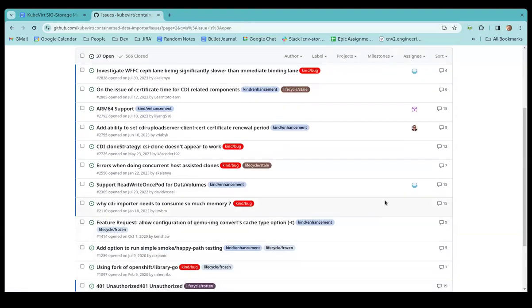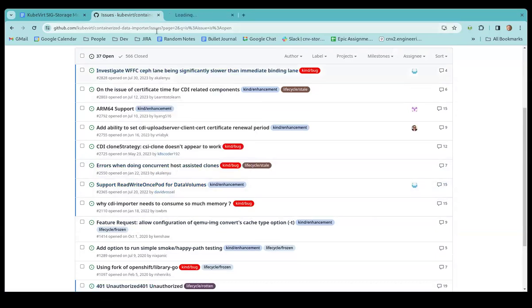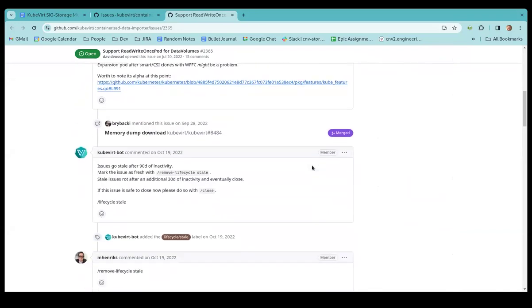So maybe the read-write-once support for data volumes. I don't know if we had some new information about that or if we decided to move forward on implementing that. We've had a question about it inside Red Hat, but no follow-up, just curiosity, I guess.